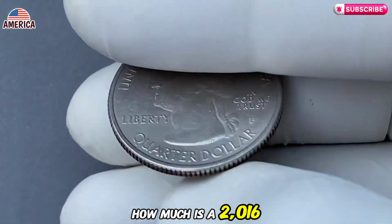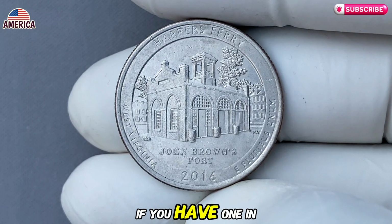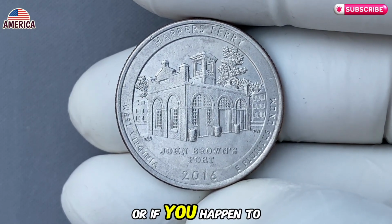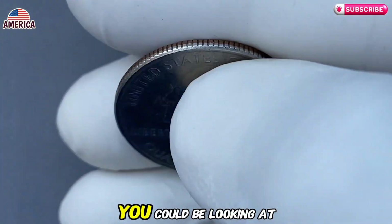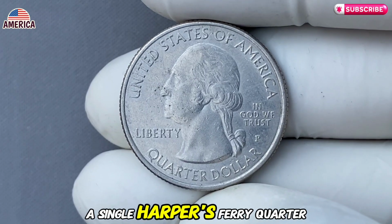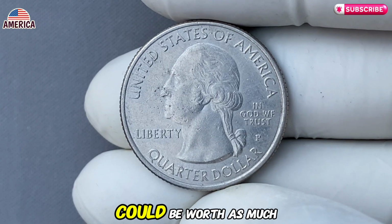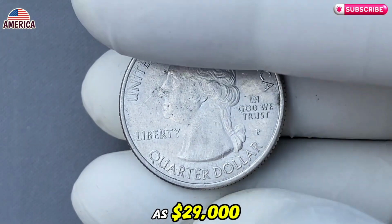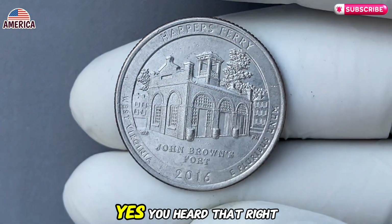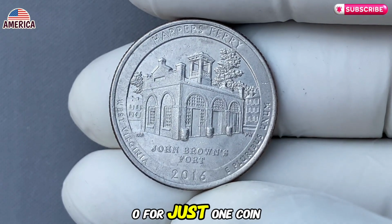So, what's the bottom line here? How much is a 2016 Harper's Ferry quarter really worth? If you have one in perfect condition, or if you happen to find a rare minting error, you could be looking at a value that will blow you away. A single Harper's Ferry quarter in top condition, or with a minting mistake, could be worth as much as $29,000. Yes, you heard that right, $29,000 for just one coin.